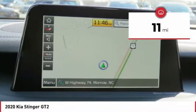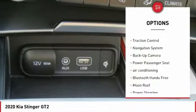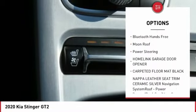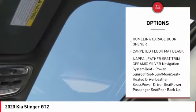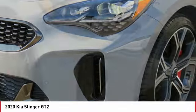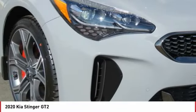Here are some of this vehicle's great options: anti-lock braking system, traction control, navigation system, backup camera, power passenger seat, air conditioning, Bluetooth wireless data link for hands-free phone, moonroof, power steering, HomeLink garage door opener.